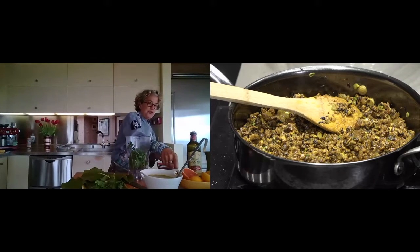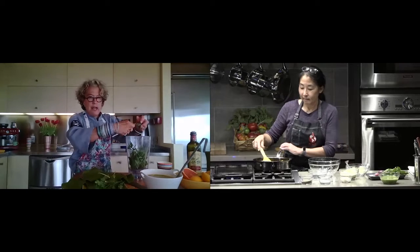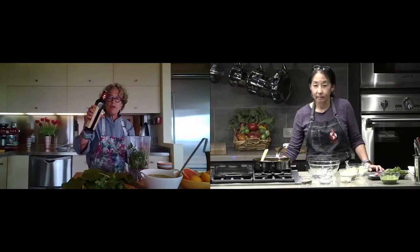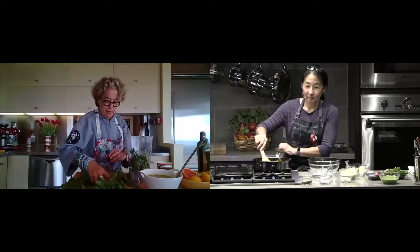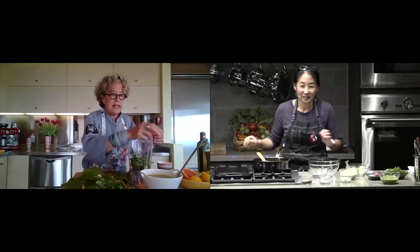I'm going to add lime juice into that, a little bit of fresh lime for the acidity. And then all I'm going to do is puree it with olive oil. Just add olive oil in there. Throw that all in the blender with the garlic. I won't bore you with blending it.